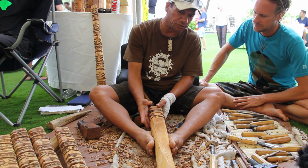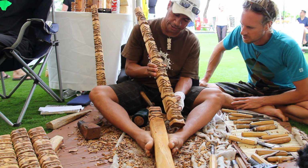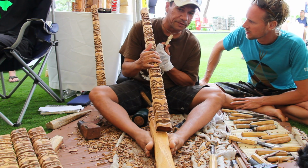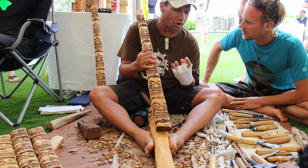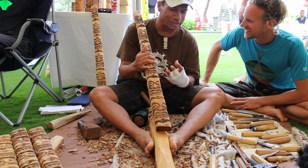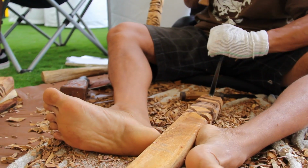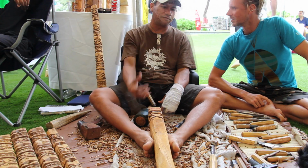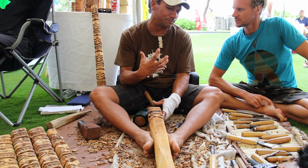What I do here, I took the three most popular tikis out of so many different ones we have in Hawaii and Polynesia. For example, my favorite tiki is something like this. It's called Ku, K-U. Ku represents the war god. Yes, and Ku is one of the most popular all over the world. For me, it's be strong. Don't give up. This art came from my family generation, so that's what makes me stronger.